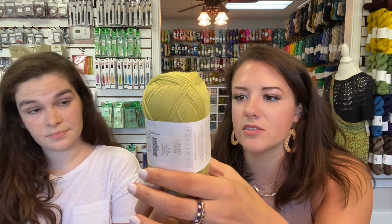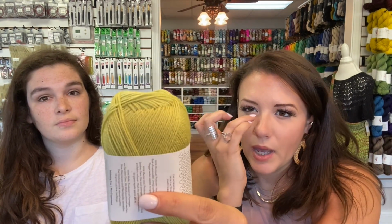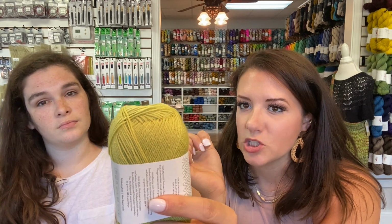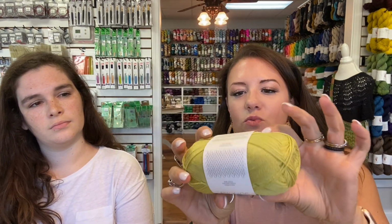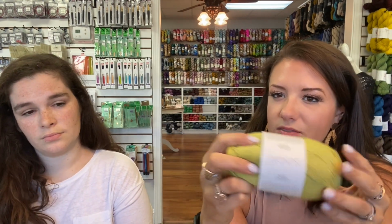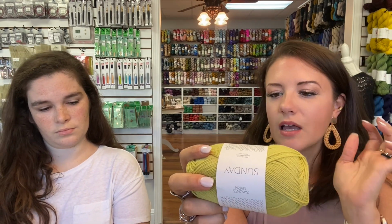And here we go. I'm using Sunday by Sandnes Garn. So Sunday is a fingering weight. Let's just show you this. This is one of my colors. This is a fingering weight. It's actually a non-superwash wool that you can put in the washing machine. So it's really, really cool that way. It feels like superwash, but it still has a few characteristics of non-superwash, which is really nice.